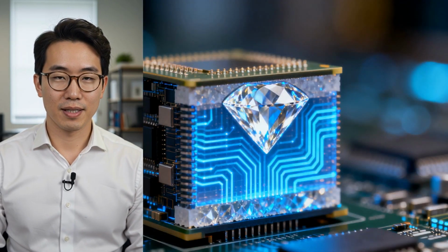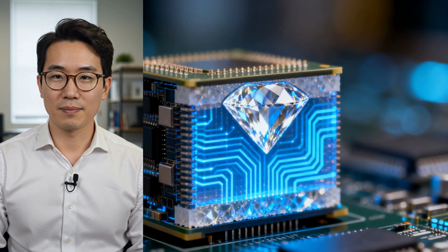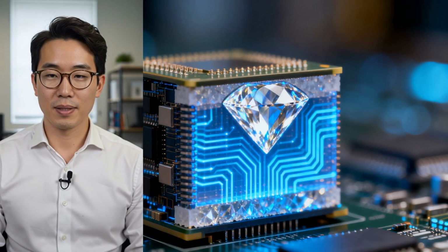And that brings us to the next question. How exactly does diamond fit inside an AI chip? And why can a thin layer of this material make such a meaningful difference to performance and efficiency?